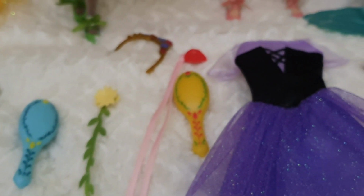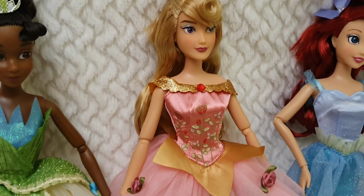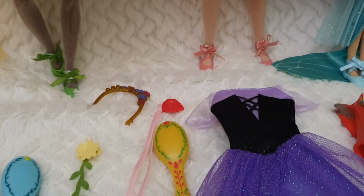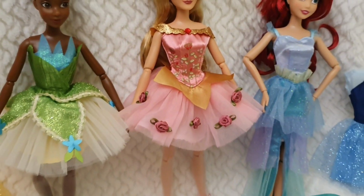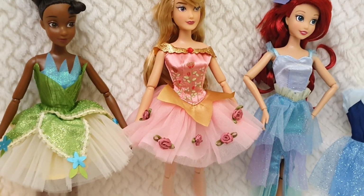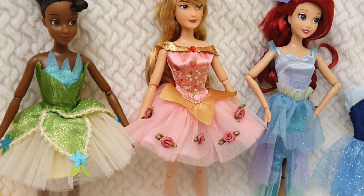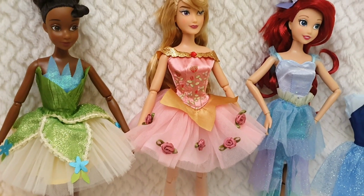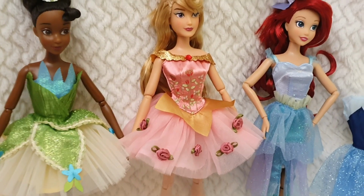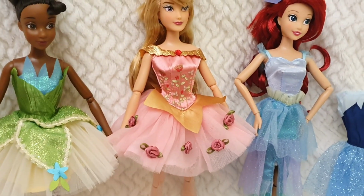That's that. And then we move to Aurora. I'm going to show you the dolls in detail in just a while. I'm just going through all these first, and then I will change their outfit. I will show you their bodies as well, and I'm going to wash at least Aurora's and Ariel's hair, because Ariel's hair is just like hell, really. You will see now. It's just so messed up on the back.